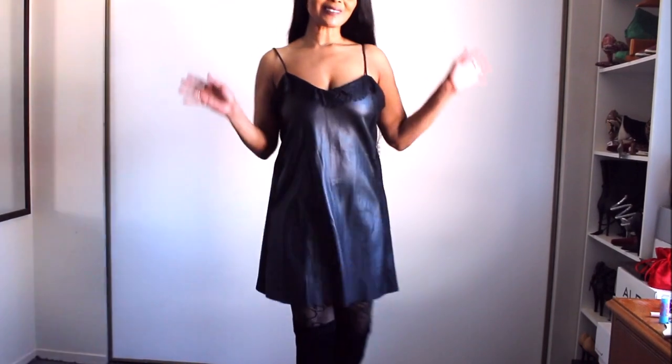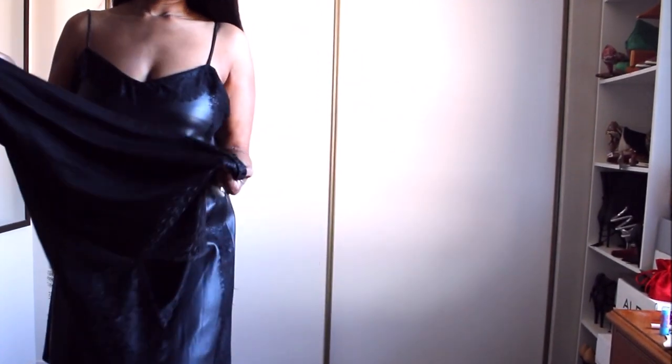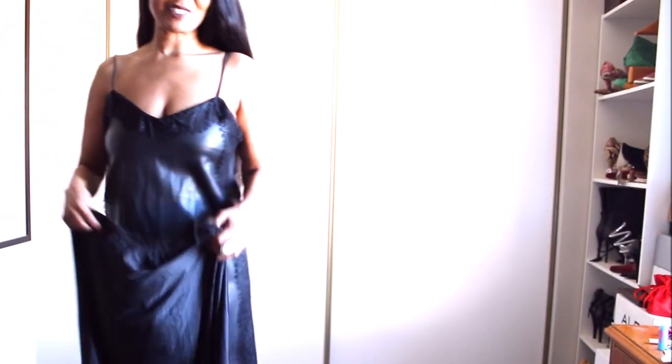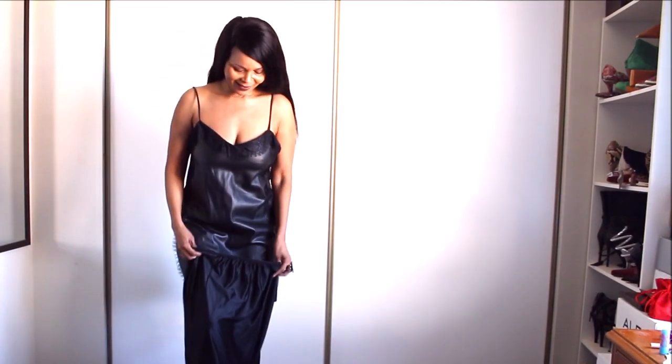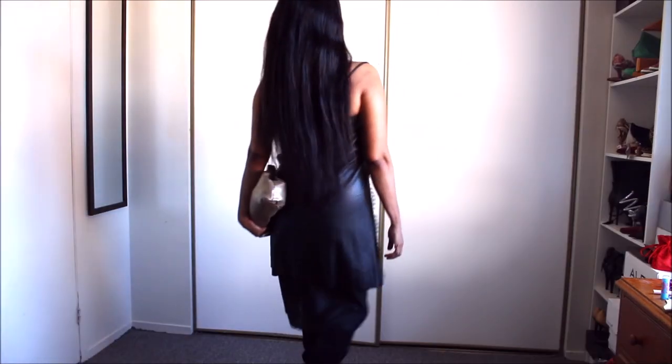So how I'm going to style it, I have this piece, so I'm gonna continue to play with the lace detail, because it has lace detail underneath. And so I'm gonna style it underneath this. I'm not gonna show you.